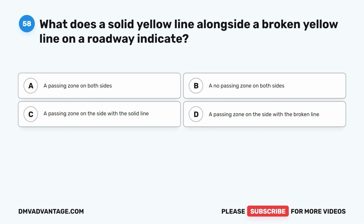Question 58. What does a solid yellow line alongside a broken yellow line on a roadway indicate? A. A passing zone on both sides. B. A no passing zone on both sides. C. A passing zone on the side with the solid line. D. A passing zone on the side with the broken line.